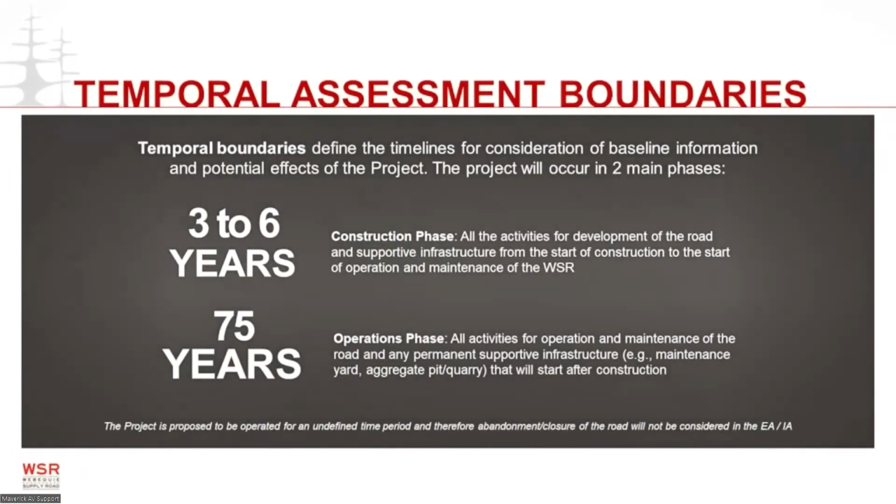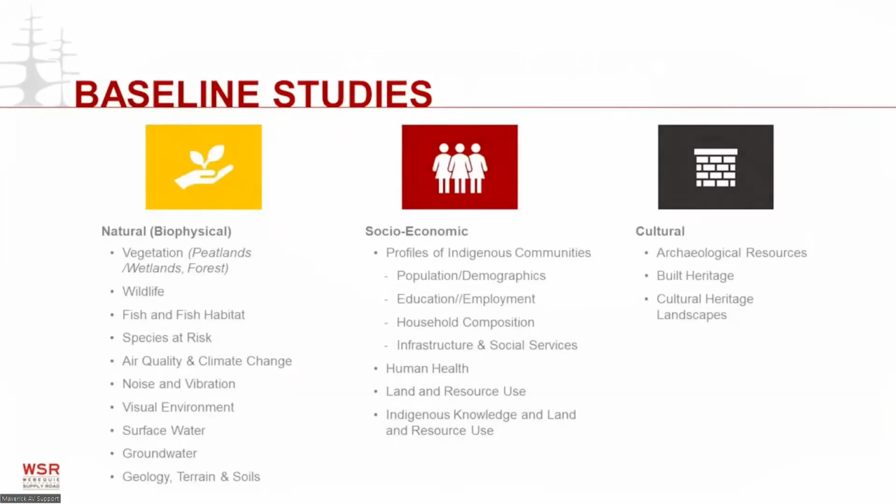Now we're going to move to talk a little bit about baseline studies. Think of baseline studies as a way of finding out the way things are now, so what we call existing conditions. And if we know that, we have something to compare to when looking at possible impacts of the project. So it's a snapshot, a picture of the way things are before the project. There are many studies that are done as part of an environmental assessment. These studies look at 3 general areas: the natural, or what we call biophysical, socioeconomic, and cultural. They're all under these categories.